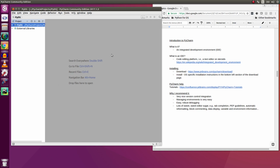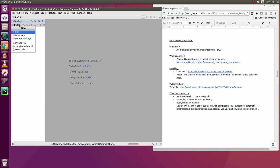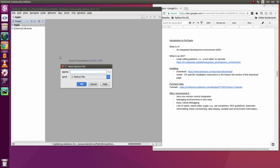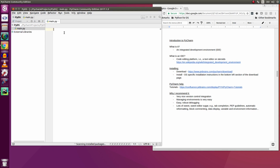It looks pretty empty right now. This is great. It starts off simple for you. It lets you get more complicated as you're ready for it. Let's say that we want to start a file. That's very straightforward. We just do new, start as a Python file. Let's give it a name. And you can see that that's going to pop it up here.